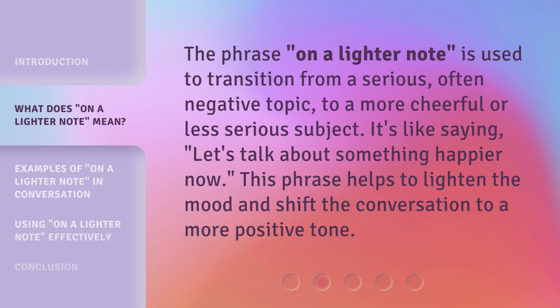The phrase "on a lighter note" is used to transition from a serious, often negative topic to a more cheerful or less serious subject. It's like saying, "Let's talk about something happier now." This phrase helps to lighten the mood and shift the conversation to a more positive tone.